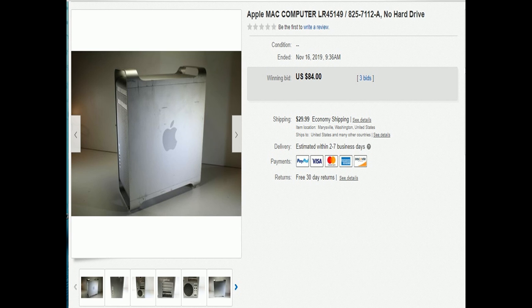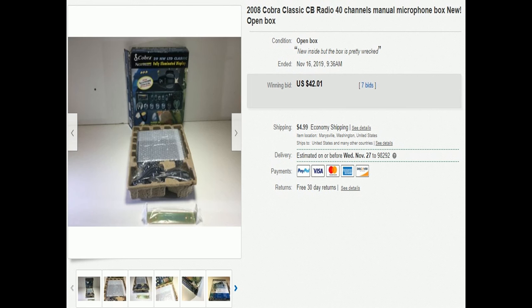Now, here's an Apple computer. We actually had 2 of these. The bummer was that neither of them had a hard drive in it. And these things weigh about 45, 50 pounds, so it was a pain to ship as well, really heavy. The first one of these we sold for about $125. So we put the second one up, and you see we got 84 out of it.